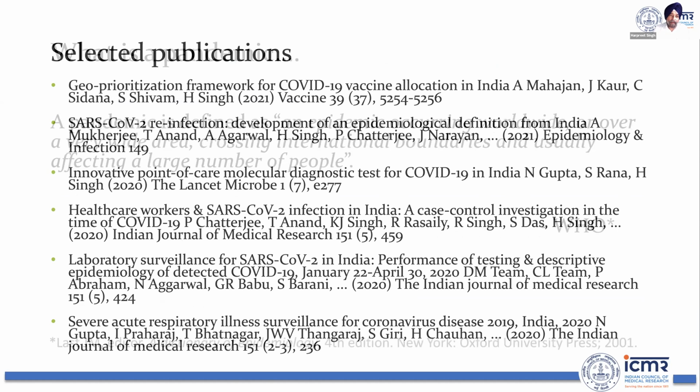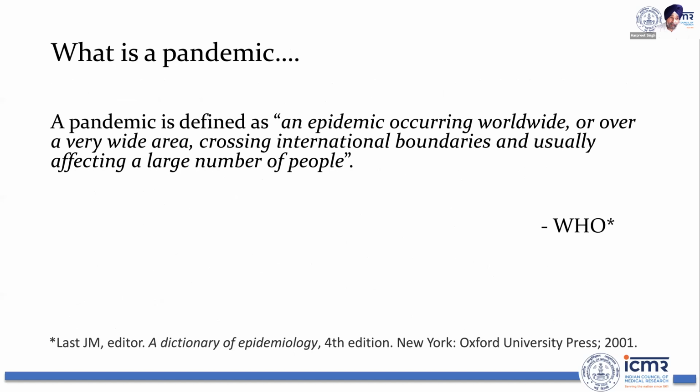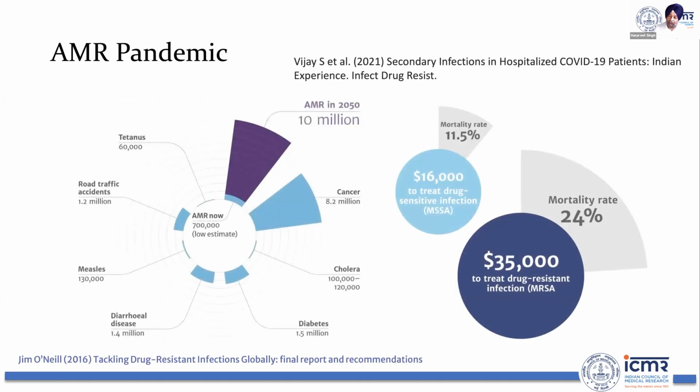Now, coming back to the definition of pandemic. As I said, a pandemic, as WHO says, is a disease which runs across different countries and affects a large volume of population. COVID is not just one such disease. There are a lot of pandemics. Cancer, for example, is one. Another very important pandemic which is going on is antimicrobial resistance, where some work has been done in terms of data, but a lot of work remains.